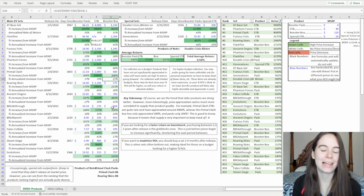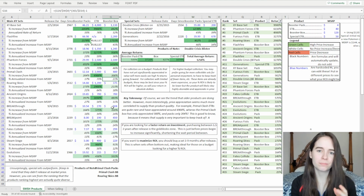Another product I think is decent is Breakthrough. The BREAK sets get a lot of flak because they have some really questionable cards in them, but Breakthrough is, I think, a fairly cool set. In particular, it has a couple of very, very cool secret rare Mewtwo cards. I had some of them and I don't know why I traded them away. I wish I still had them.